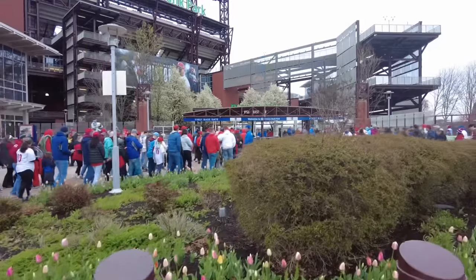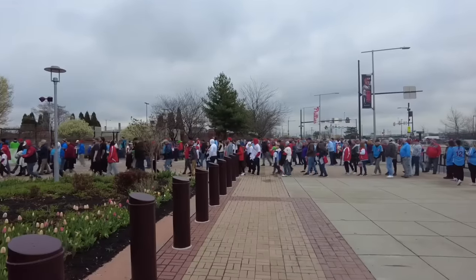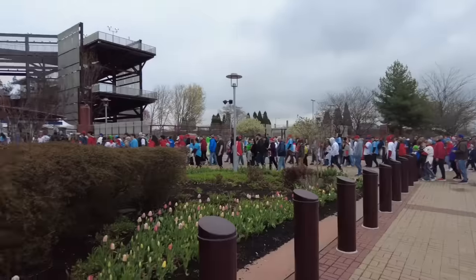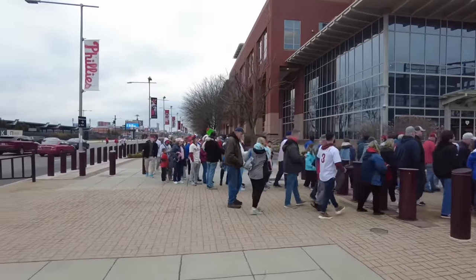Here we are, Citizens Bank Park, home of the Philadelphia Phillies. The gates just opened. What time is it? 5:35 p.m. Game starts at 6:40. Tonight, the Philadelphia Phillies will take on the Cincinnati Reds.